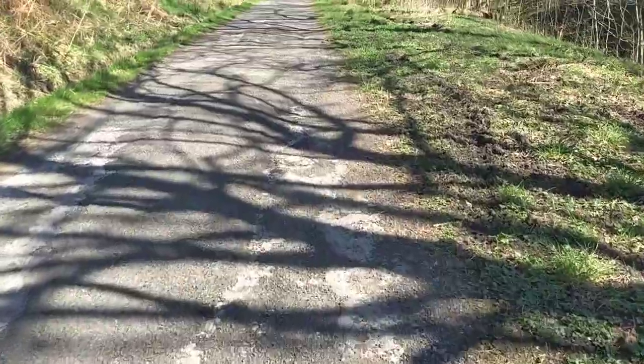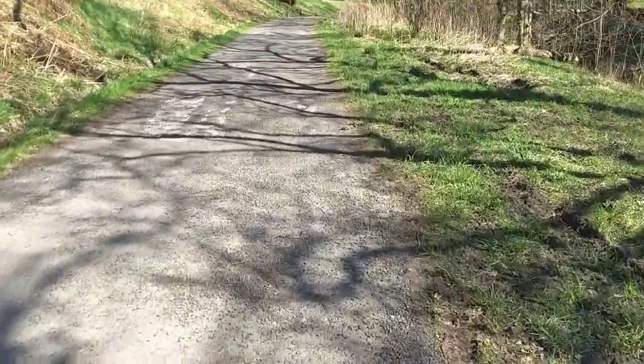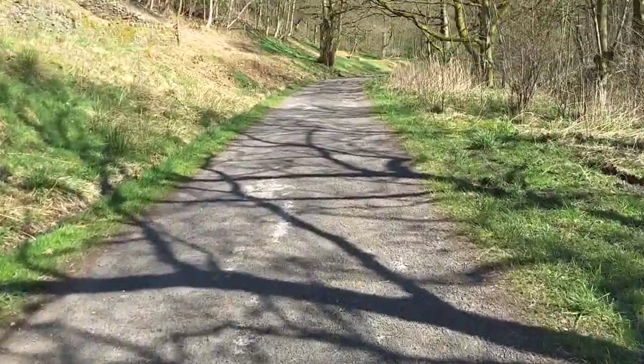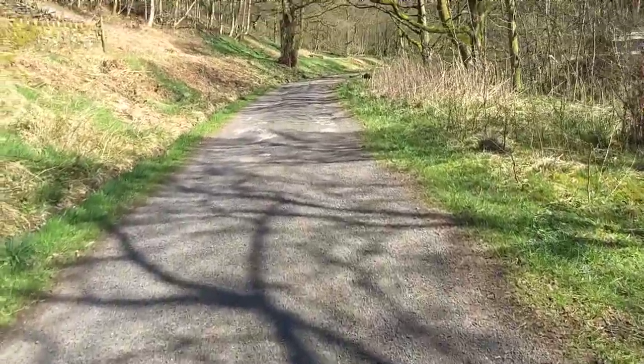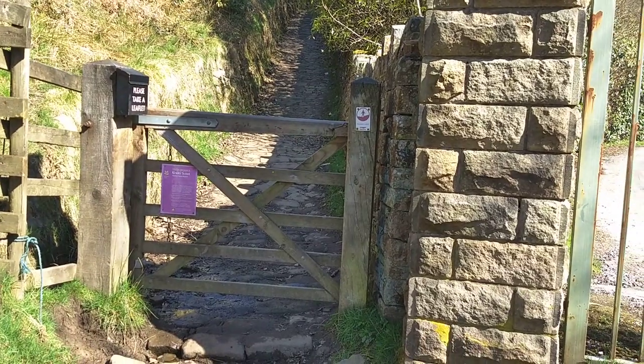This little bit of path leads to the start of Kinder Reservoir. And we walk out like a cobbled path on the left hand side. That takes us up. Yeah, really good. I think it's quite steep. And like I do it in the winter, I bet it's slippery.